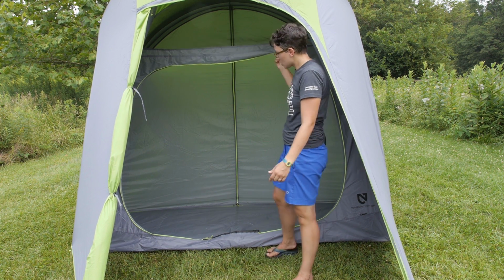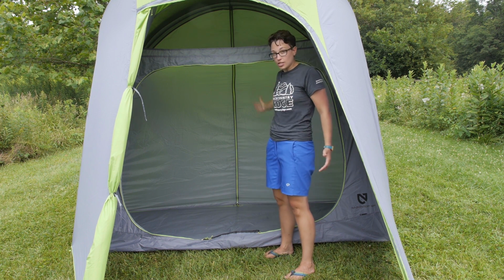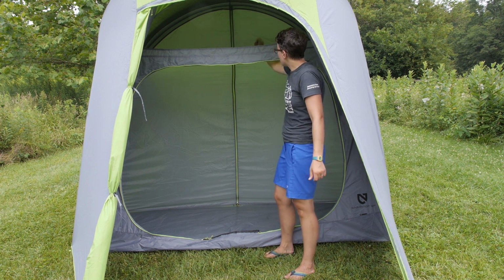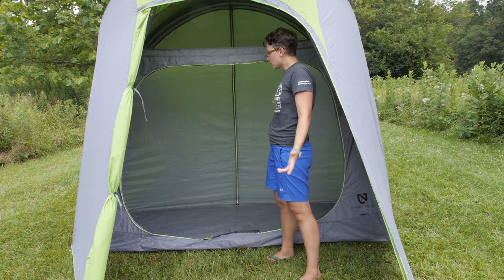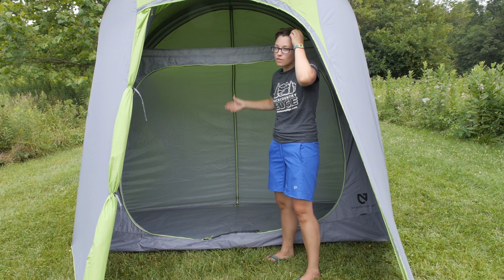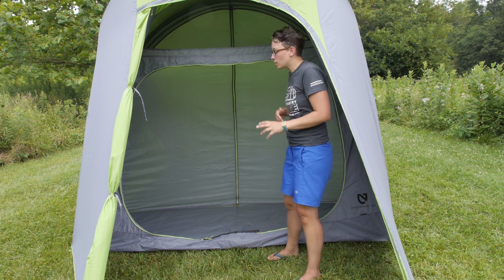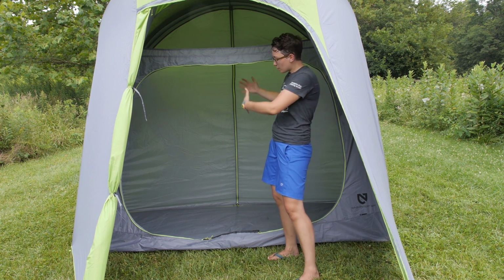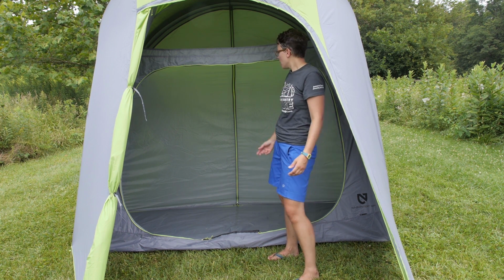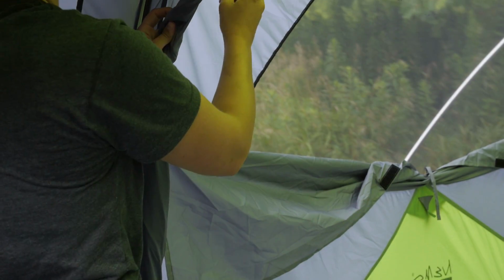It's really fun. So if I walk into here, you can see this first area. You've got a partition wall here. It's really easy to unzip that and just move it to the side. But this area, you've got a lot of privacy. So I can even see this kind of a changing area if you're in a campground where you need to have a little bit more privacy here. Kind of an entrance way as well, but you can unzip that and go into the rest of the tent.